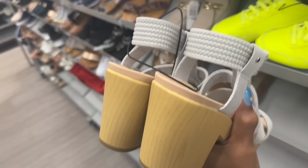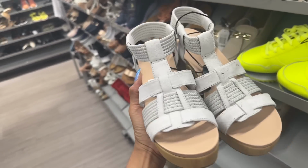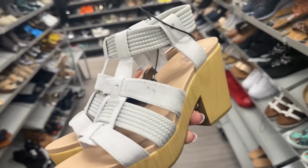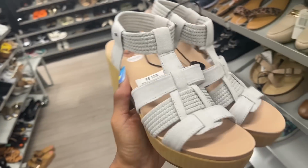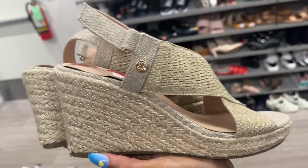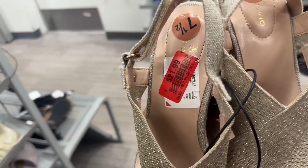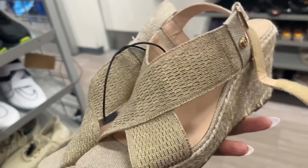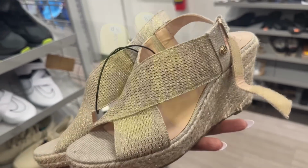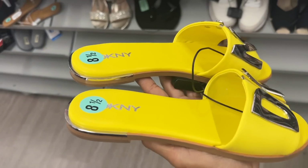So look at these. It's elastic around the ankle. Dr. Scholl's. These are nice. I would wear these. Block heel. And these are $23. These are Bandolino. Nice heel, right? I think I showed these last week. $22. Ooh, I like these. DKNY. And these are $30.